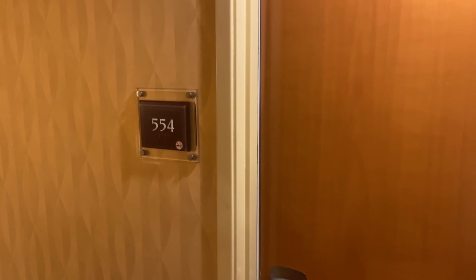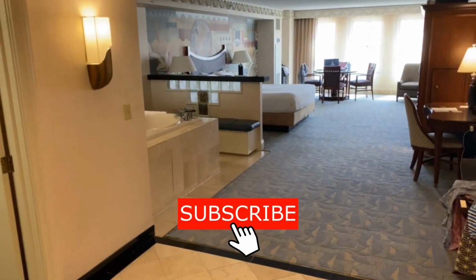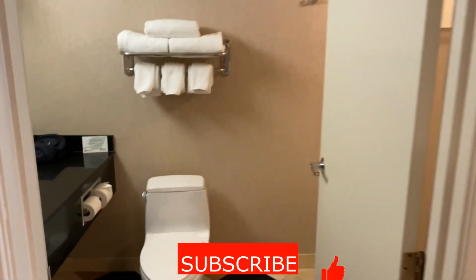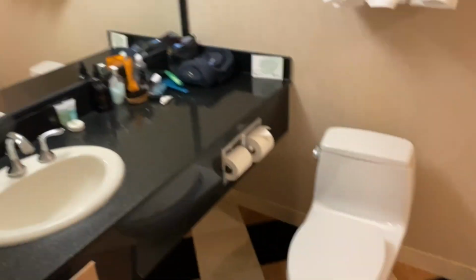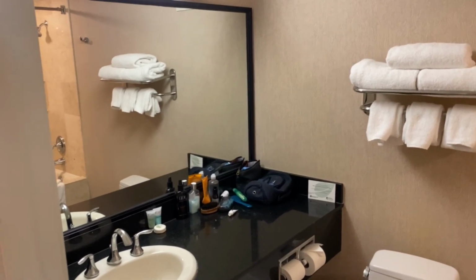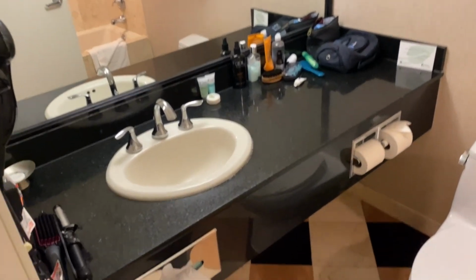All right, this is a room tour of room 554 here at New York. It is a Marquis Suite. Directly to your left, you have a bathroom. No separate room for the toilet, so it's kind of more of an old school. You'll kind of notice that as you look throughout the room. There is some updating needing.